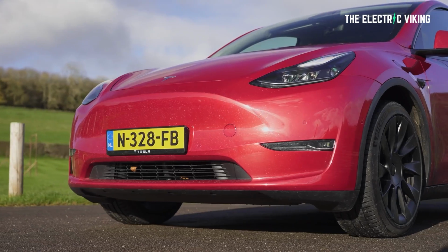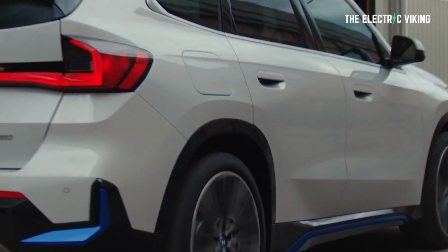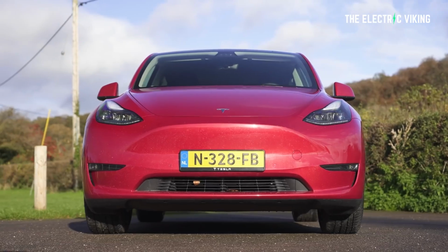However, this is important. We need to know what's better, the Model Y or the iX1. Which one should you spend your money on? There's a very, very clear-cut winner here across multiple different areas.